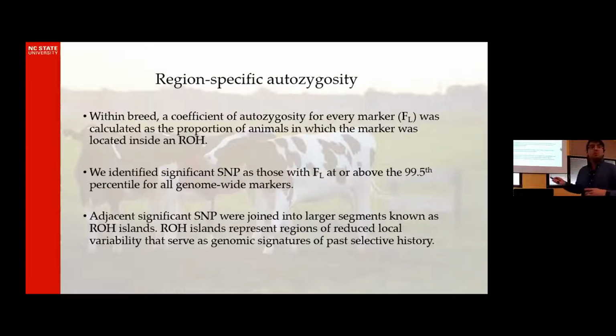To classify SNPs as significant, I set the threshold at the 99.5th percentile of all genome-wide markers for autozygosity. Then I joined the significant markers that were adjacent into larger regions of homozygosity called RH islands. And these are indicative of past selective history.